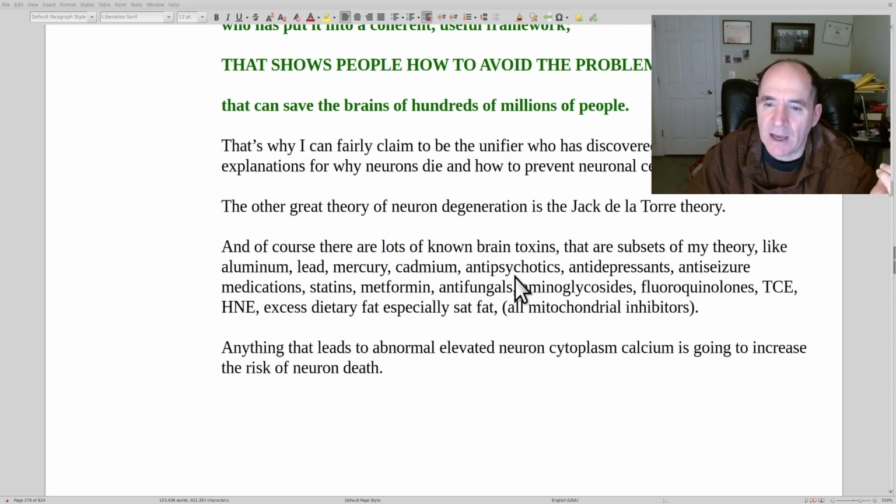Antipsychotic medications, antidepressant medications, anti-seizure medications, all mitochondrial inhibitors. So they're all going to worsen excitotoxicity. Fungal inhibitors, a typical thing in processed food so it doesn't spoil, it prevents mold growing, are antifungals. Very often, mitochondria inhibitors. So a lot of these antibiotics, aminoglycosides, fluoroquinolones, a very commonly used antibiotic. Fluoride increases transmission across the blood-brain barrier, blood-testicle barrier. So these are very commonly used for sexually transmitted diseases, for brain infections, and they get across the blood-brain barrier, and they can be toxic to the brain.